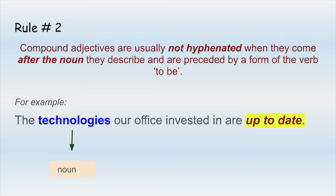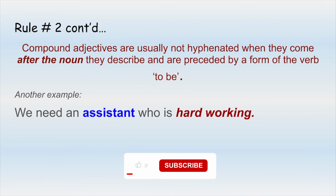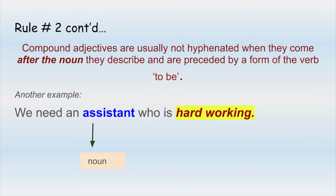Here is another example. We need an assistant who is hard working. The words hard working are not joined by hyphens because they come after the noun they describe, which is assistant. They are written with spaces in between them instead of hyphens.